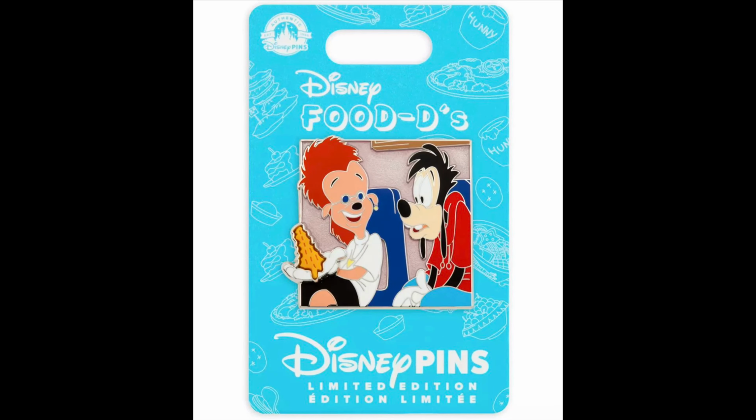And then lastly at Shop Disney was the 4th pin in the Foodies series. This one features Bobby and Max from A Goofy Movie. Limited edition of 5,000, retail price $19.99. That released on Tuesday, April 11th.